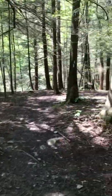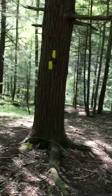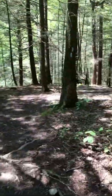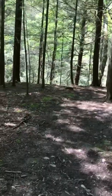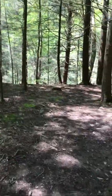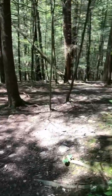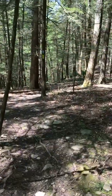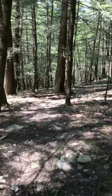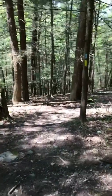All right, so now it's super easy. You've got yellow on that tree and you have blue. At some point the yellow and blue separate. I'm not even sure where at this moment, but we're just going to follow the markings. And we're kind of going down now. We're going down from the ridge where we were, getting closer to the creek.